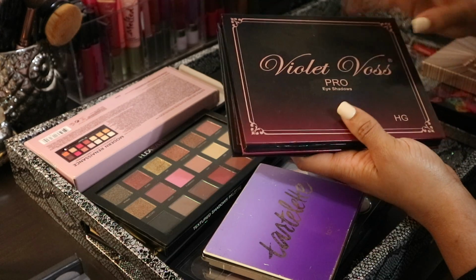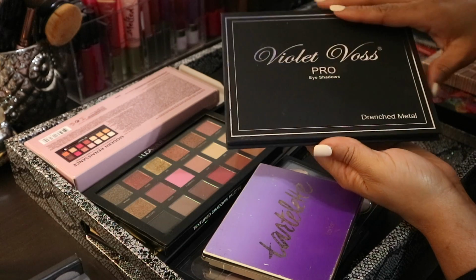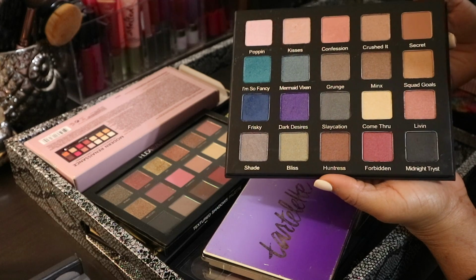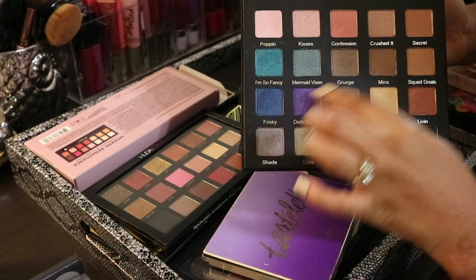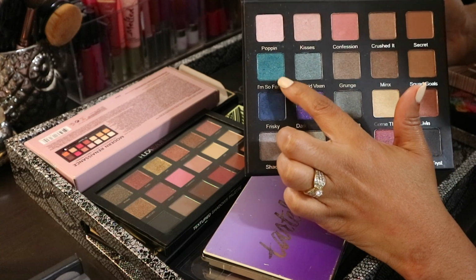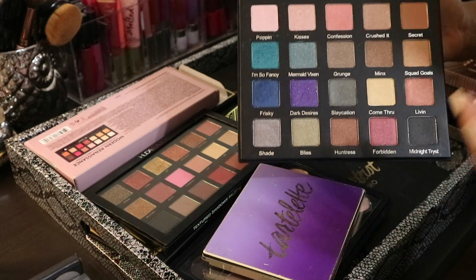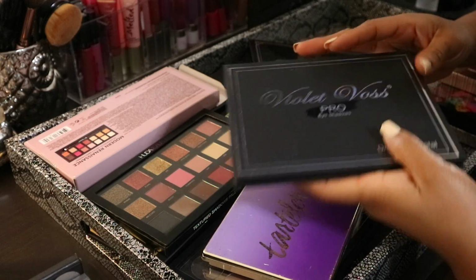Now the Violet Voss, these are pretty new purchases. I've only used this Drench palette once, and I can't say that it was anything different from any other palette. You had your warm, your cool colors, your purples, and this one right here is just so pretty, this teal green, and it's all shimmer. So it's definitely a palette that you would have to use in conjunction with something else.